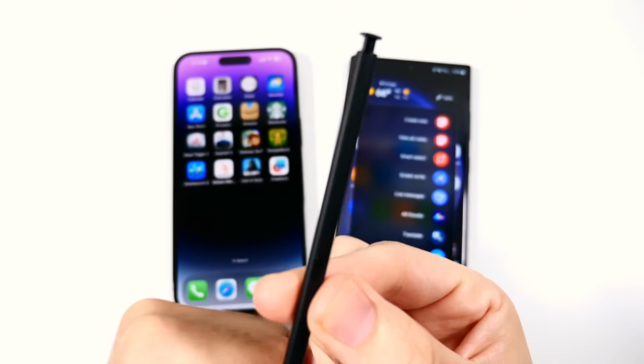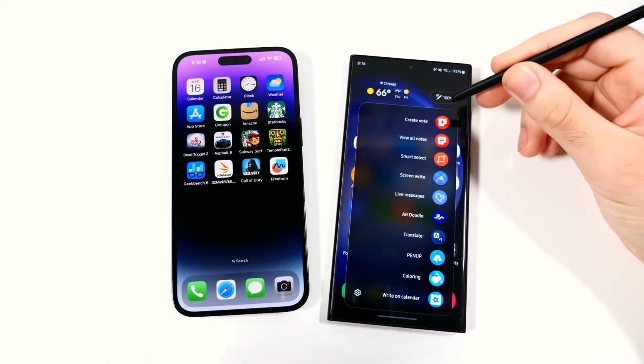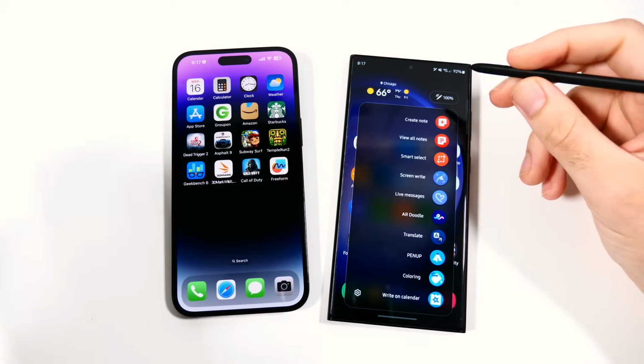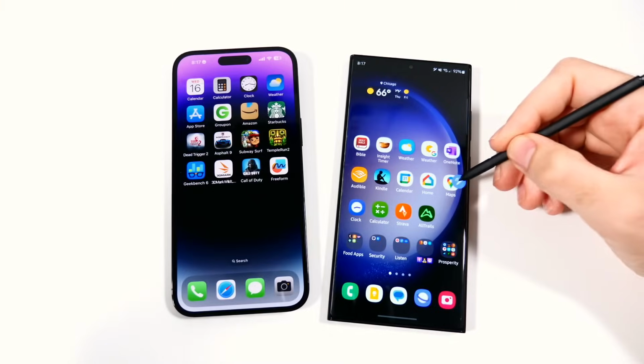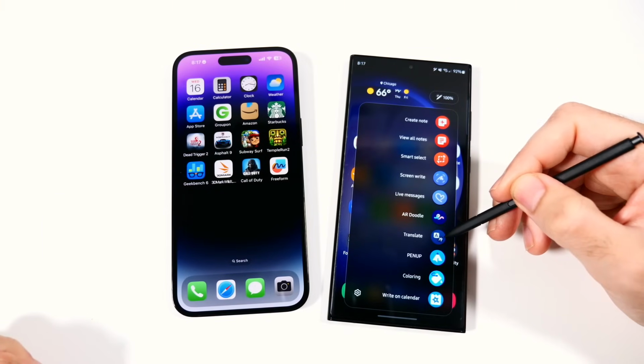Okay, so the S Pen. This is another thing we got to talk about. Now, this is the full S Pen experience. You can use this to flip the camera. Unlike the Z Fold, where I think you need an S Pen Pro to do that. Over here, you can create notes. We already talked about this for several years. Live messages, AR doodling, translate.